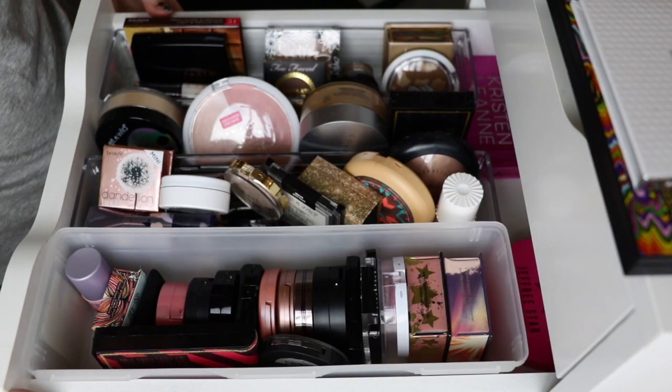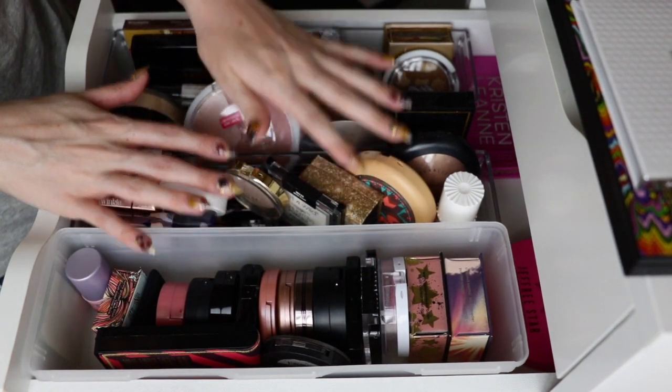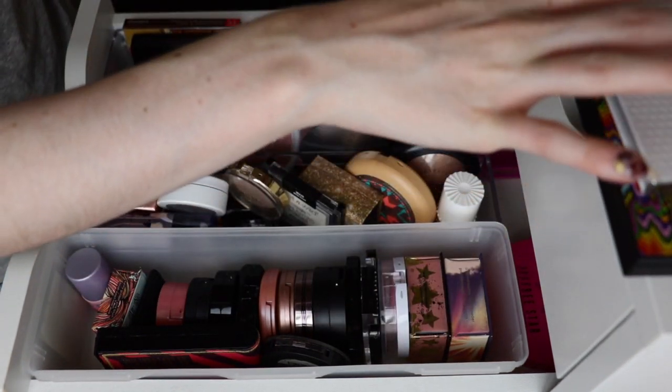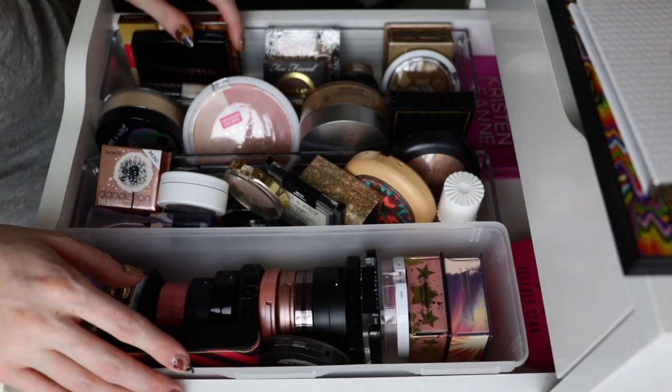Okay, so I hope you can see this well. This is my cheek drawer. So we have blushes, highlighters, bronzer, and contour products all in here. And then up here, you can kind of see I pulled out all of my face palettes to go through as well. Some of these are just old and they need to go.